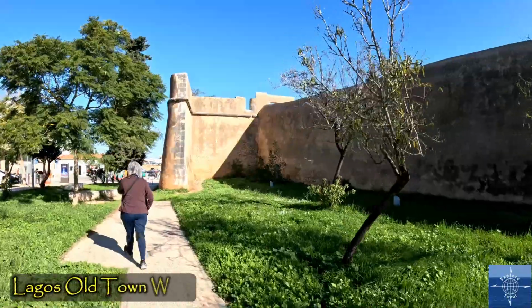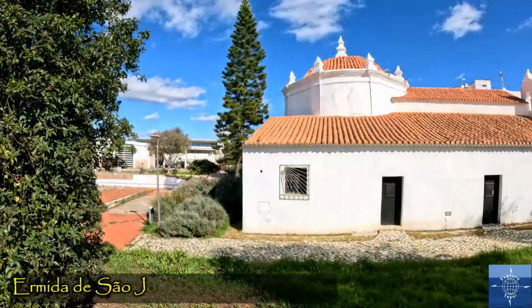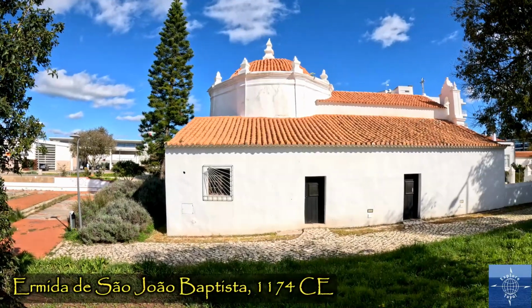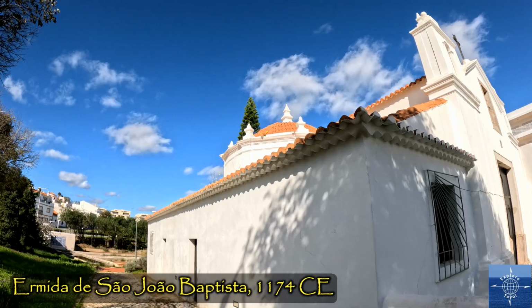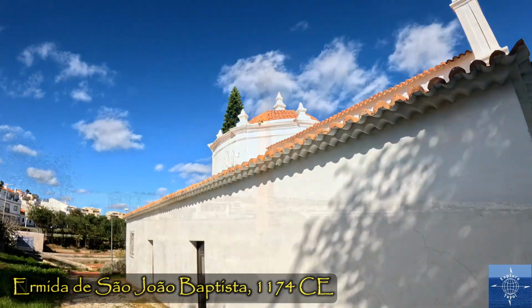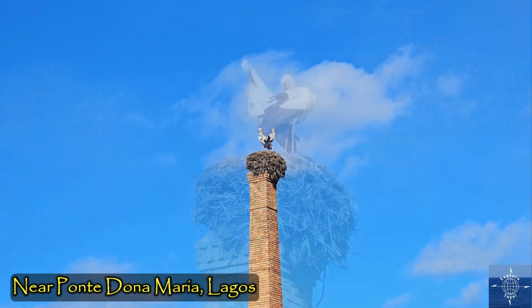Lagos's first walls were built in the 8th century by the Moors. In 1174, the Moorish governor granted permission to build this church outside the northern walls, the oldest Christian church in the Algarve. This adorable nesting pair of storks was also north of town.